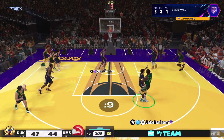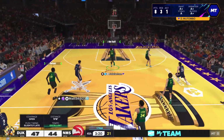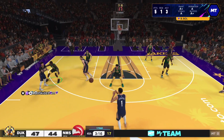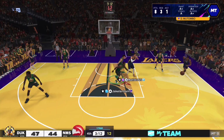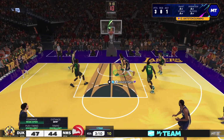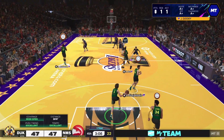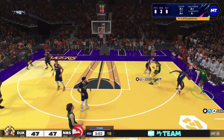Matumbo in the high post. 4 for 5 with that first miss in 5 attempts from the floor. Charlotte moving the ball around. Here's Wembanyama. Out to Duncan. And another three for Charlotte. And defensively, you can't back off him that much. Don't want to give up easy threes at this stage of the game.